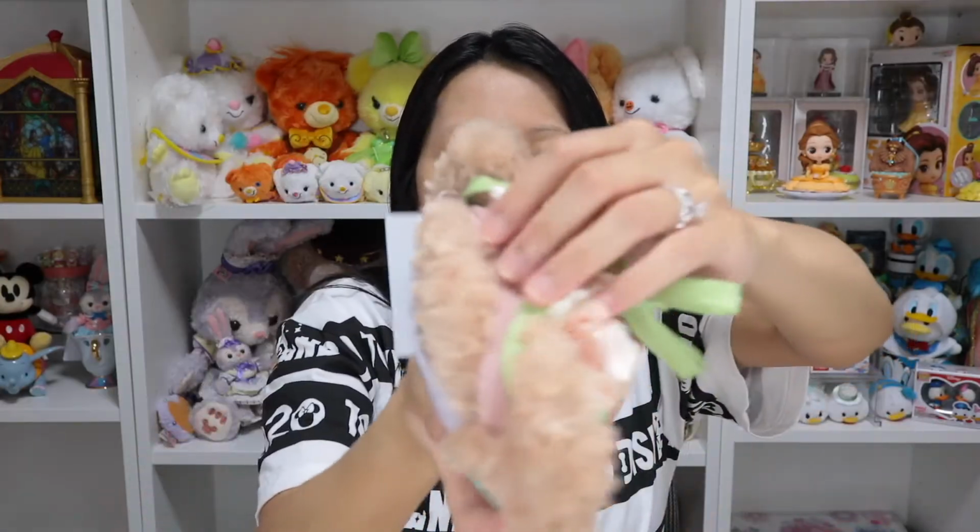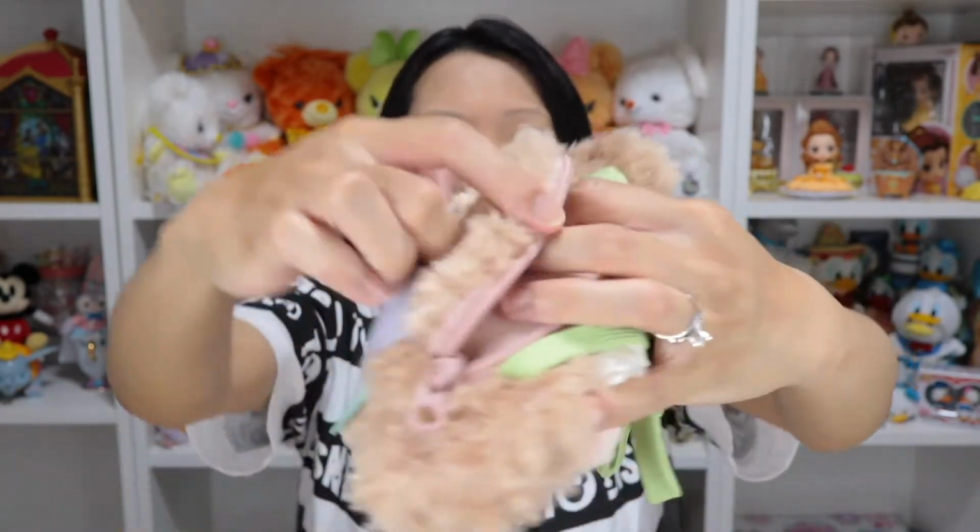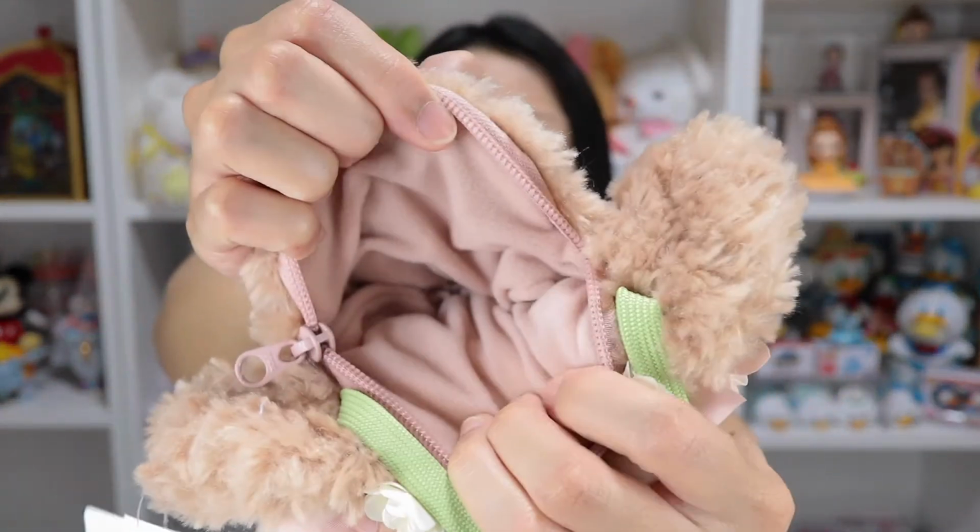And I also love that there are scattered pieces of leaves here and there, just to give it another pop. There is a zipper that can be accessible from the top of her head. And the lining is just a plain felt lining, the same kind of color as the roses here, as the pink roses. The next item up for showcasing is a wreath, a spring wreath.